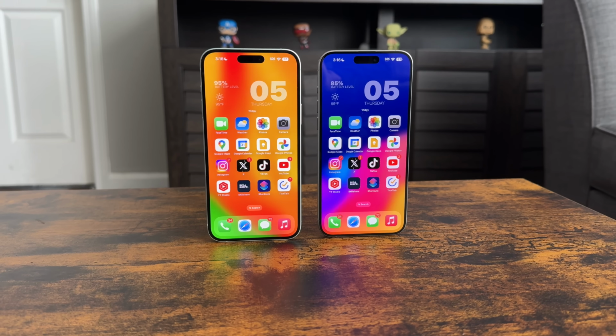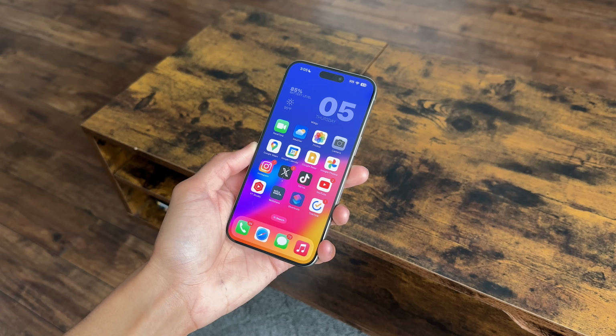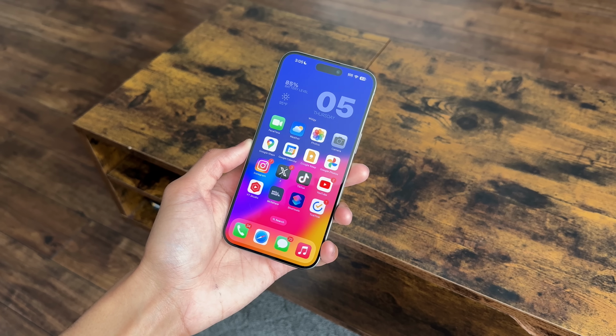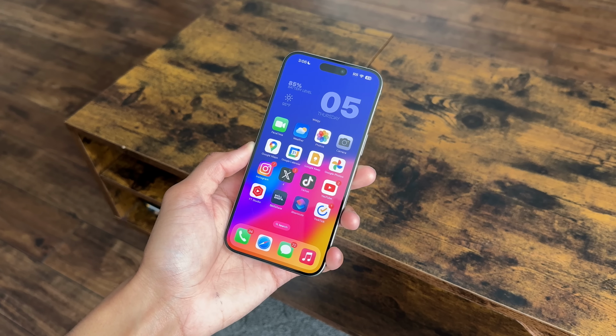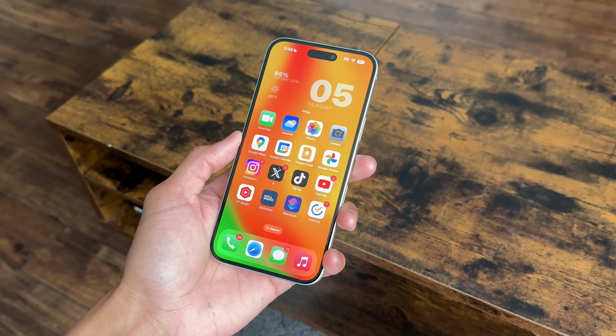Now, the next thing that I wanted to look at when comparing the iPhone 15 Pro Max and 15 Plus was the software. Now, when it came to software, I would say that the 15 Plus and Pro Max performed very well. They both did whatever I needed them to do very efficiently. And again, they both gave me the exact same experience all across the board.